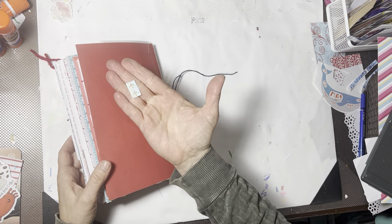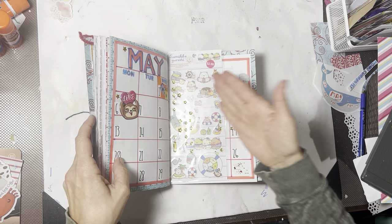I have this little scrap on my desk. I'm going to pop it in here to my monthly view calendar. Okay.